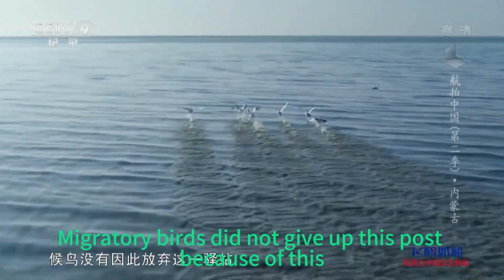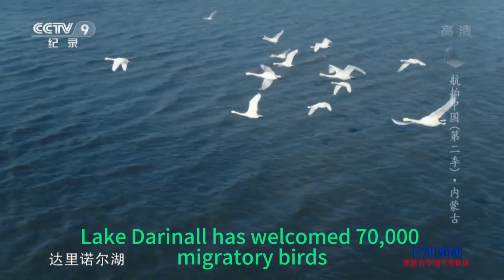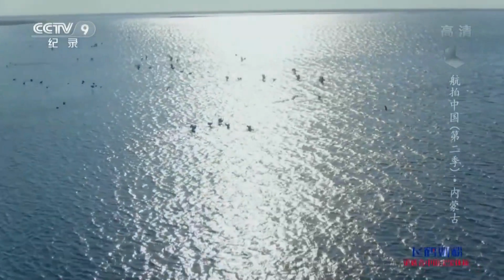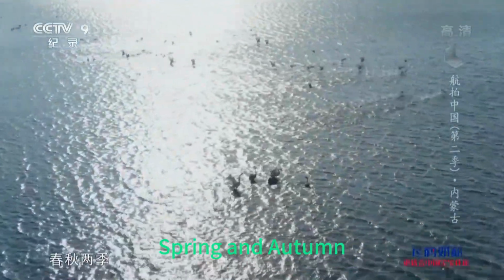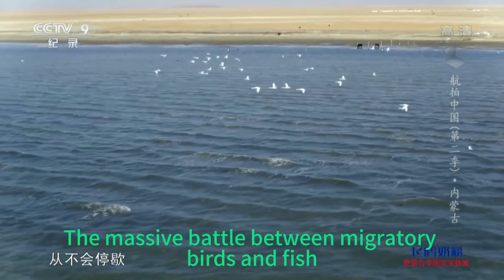Migratory birds did not give up this post because of this. At peak times, Lake Dalinor has welcomed 70,000 migratory birds. In spring and autumn, the massive battle between migratory birds and fish never stops.